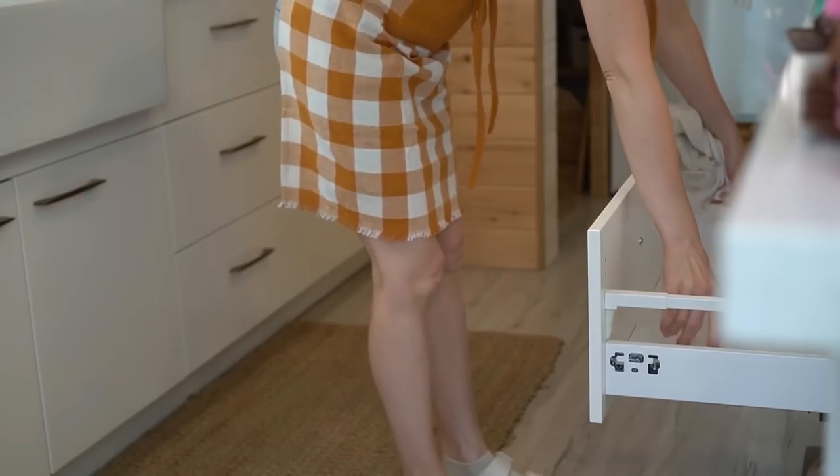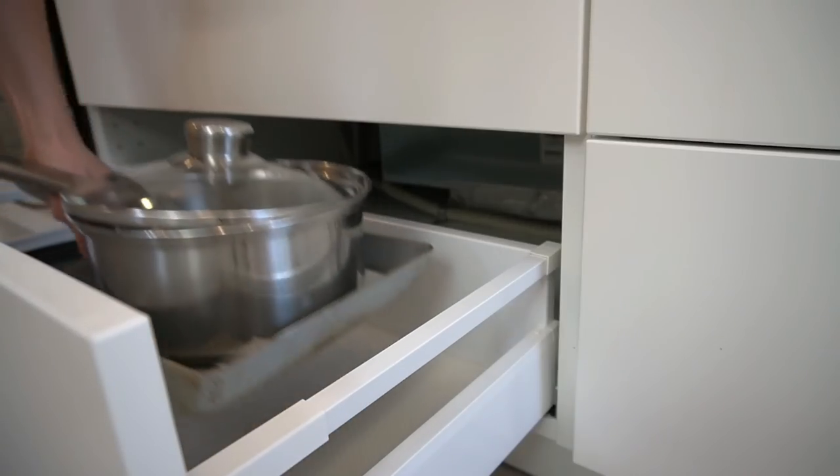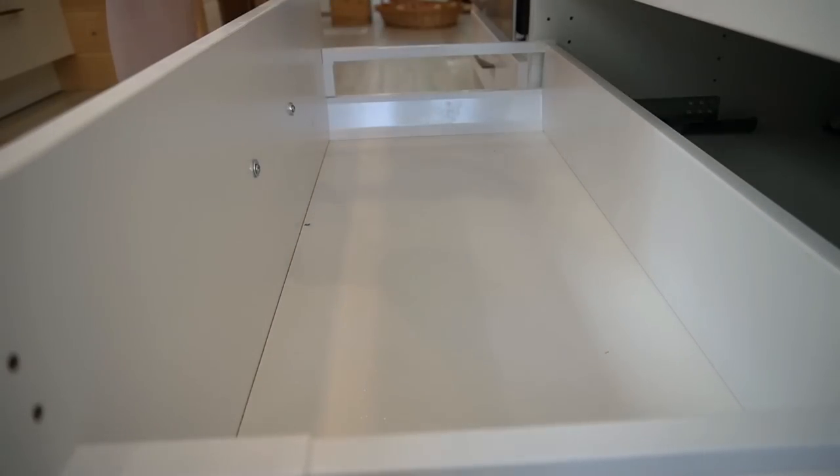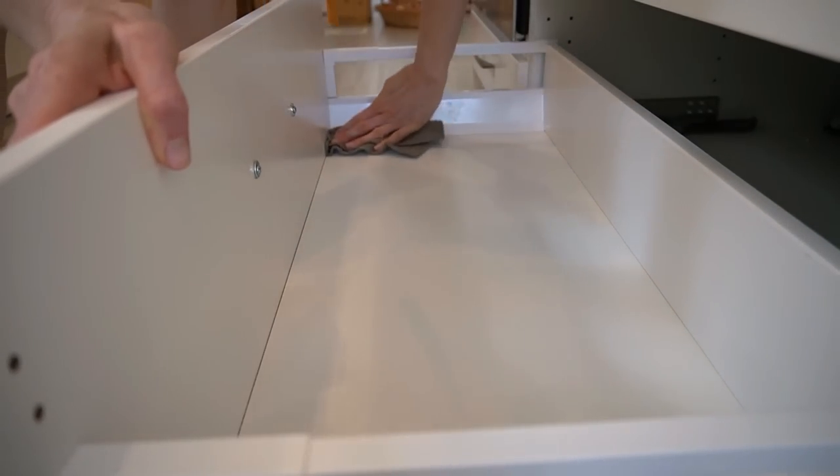I really don't prefer to stack items in my drawer. Of course, there are areas where it's necessary, but especially with the pots, I like to keep them with the lid, so that way I can just grab and put it on the cooktop, so it's easier and faster.